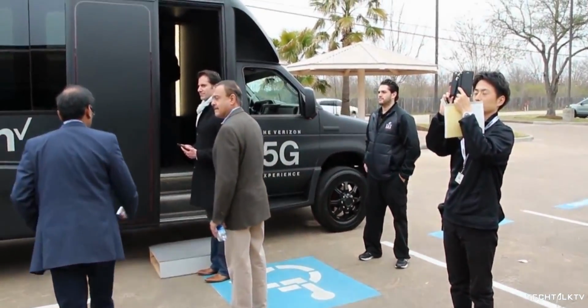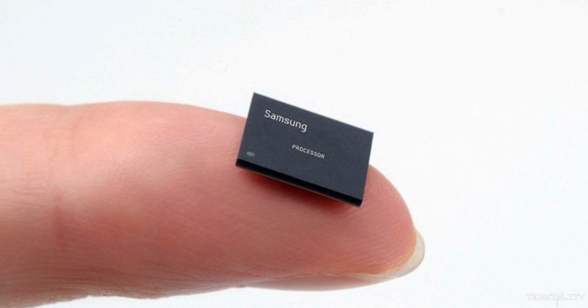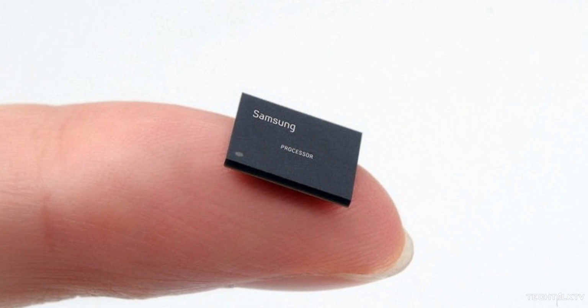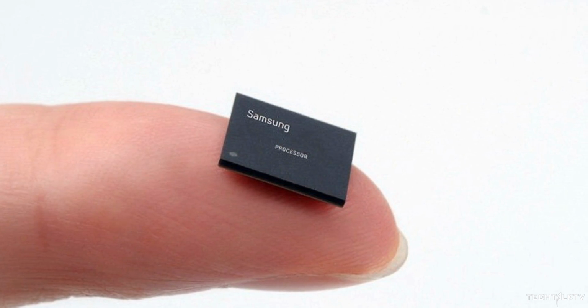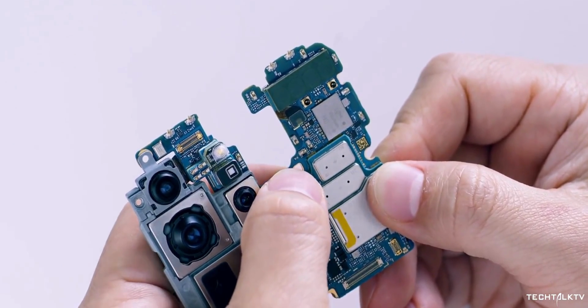So why doesn't Samsung just use the Snapdragon 865 everywhere? Because Samsung stands to make more money in global markets by pushing its in-house solution instead of paying Qualcomm, so it uses Exynos chipsets in GSM-only markets. Same can also be said for the camera sensors.